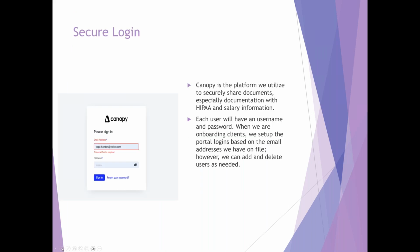We use the Canopy client portal to securely share documents, especially anything with HIPAA information, anything with patient information, or anything with salary information like the W-2s. You want to use your Canopy portal versus just emailing it to us. Everybody has their own username and password, and usually when we're onboarding clients, we set up the portal logins based on whose contact we have. But if for any reason that changes, or you need to add additional people to your Canopy account, just email me, and my email address is in the slides as well, and we can get that person added. Anybody that has access to the client can upload.